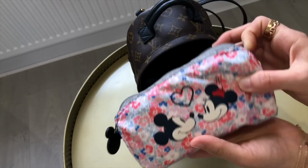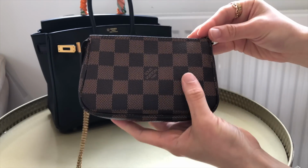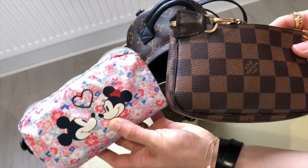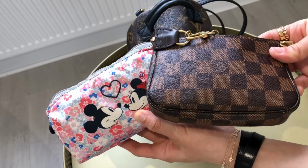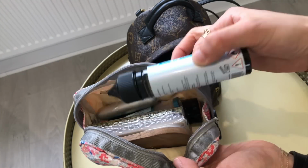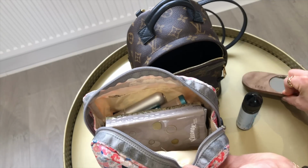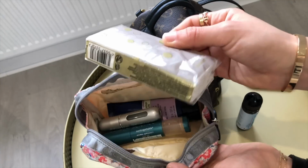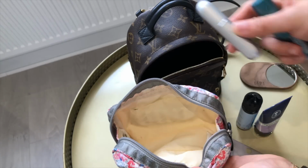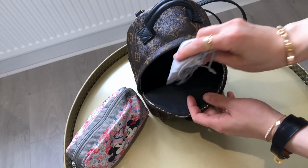Then I have this little pouch to carry my daily essentials. I've been using my Louis Vuitton mini pochette daily, but for this trip, I'm using this small pouch because it can carry a bit more, so it works better for me when I travel because I like to carry a bigger hand sanitizer. And this can also fit my other essentials such as a small mirror, some tissues, a hand cream, my very trusty Color Science sunscreen powder, a perfume atomizer, some plasters, a lip balm, and so on.